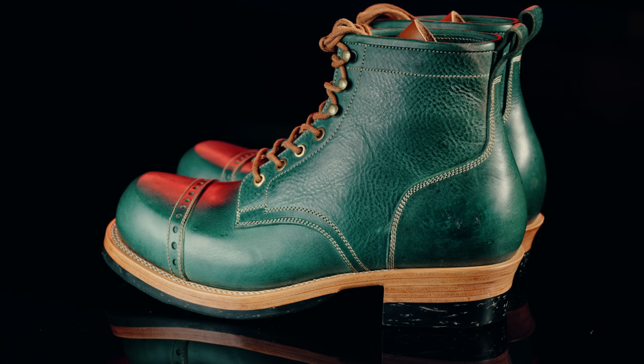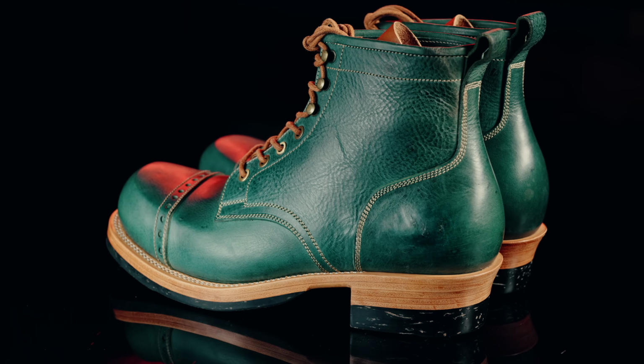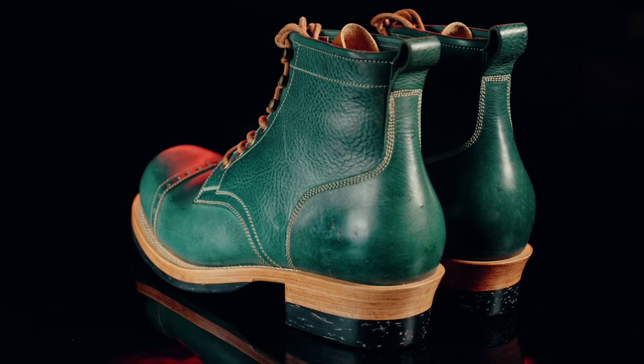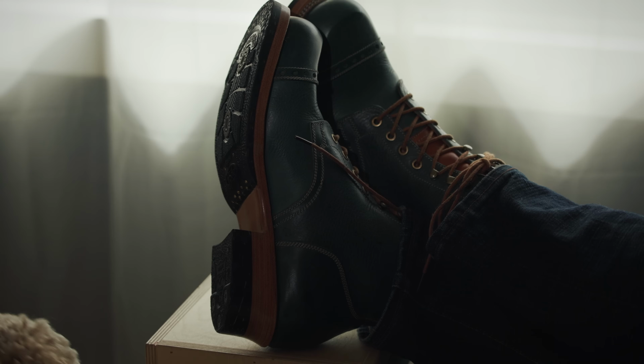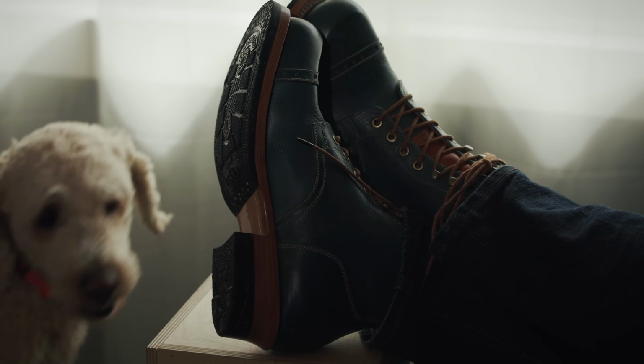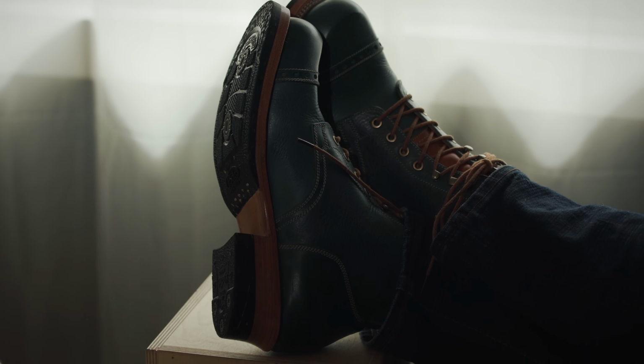The first thing that draws your eye without a doubt is that leather. I mean, look at that color. That bluish green is very unexpected. And the reason that I chose this color is that, number one, I have a whole bunch of black and brown and tan boots, and reddish brown especially, that's like my favorite. But I don't have anything this bold.